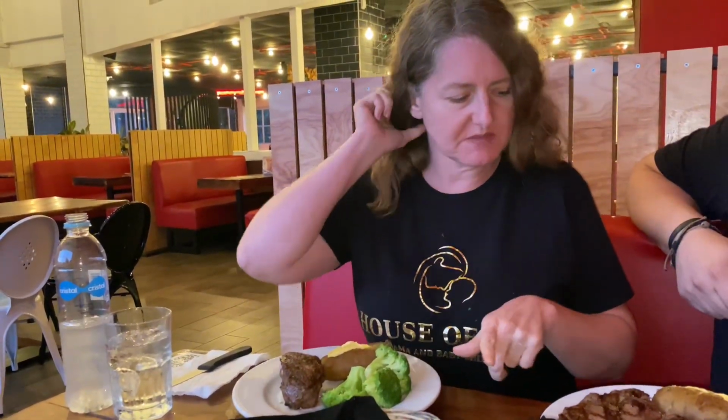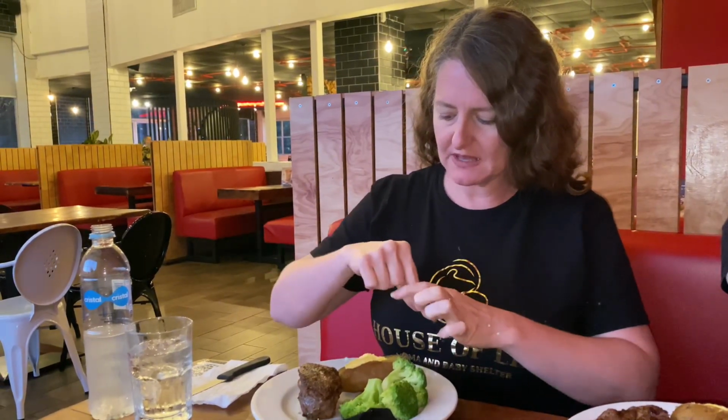Okay, so we've got steamed veggies, and then our cuts of meat, and then the way they do the potatoes here is they just put the butter at the top and then let it melt as it goes.